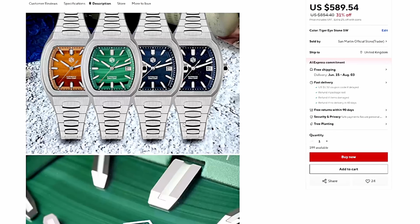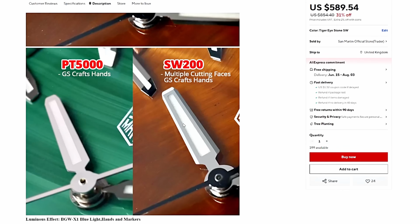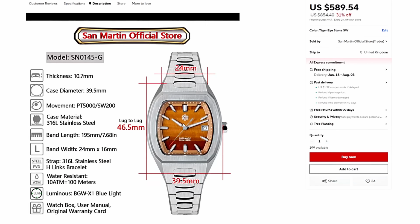Yeah, especially when they're still offering incredible watches like the 10 I've just shared with you for less than, well, $300, all of them, I think.